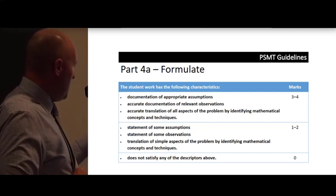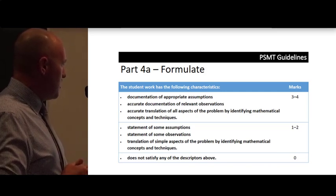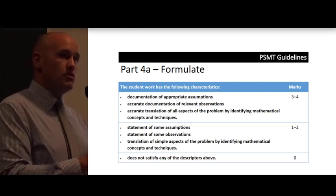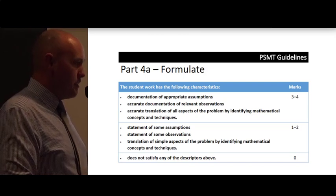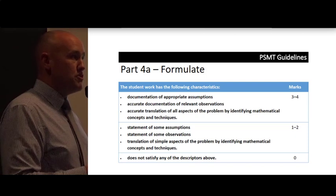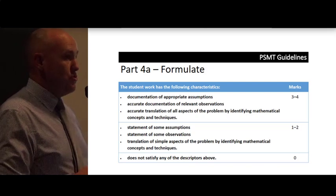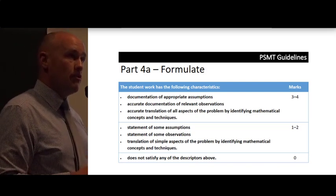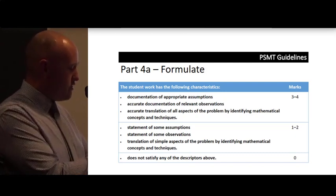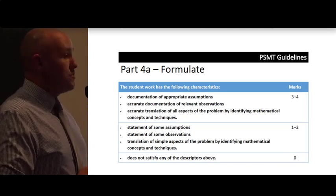So first of all, this is the formulate criteria, and it has a couple of really important things to it. The third dot point is the accurate translation of all aspects of the problem by identifying mathematical concepts and techniques. It's a really easy dot point to tick off. If you do the solve thing in a reasonable manner, that's probably done. The only thing you really need to do on top of that is make sure that you specifically make mention of the mathematical concepts and techniques that you use. If you make that really clear and obvious so that when your teacher's marking it, they can see it and say, okay, I can see they've done that, then you'll get full marks for that criteria. The assumptions and observations I will come back to.